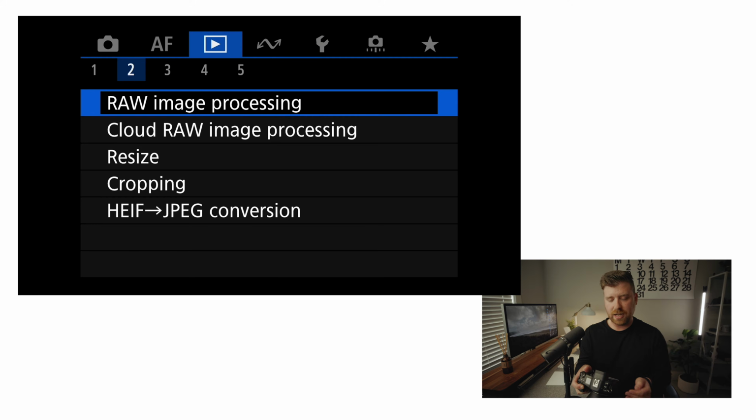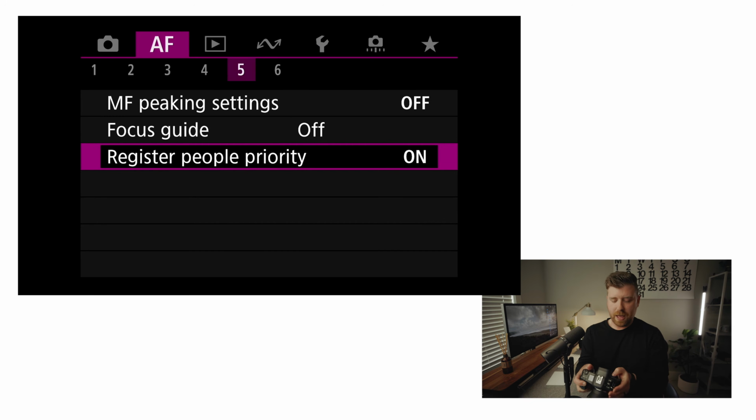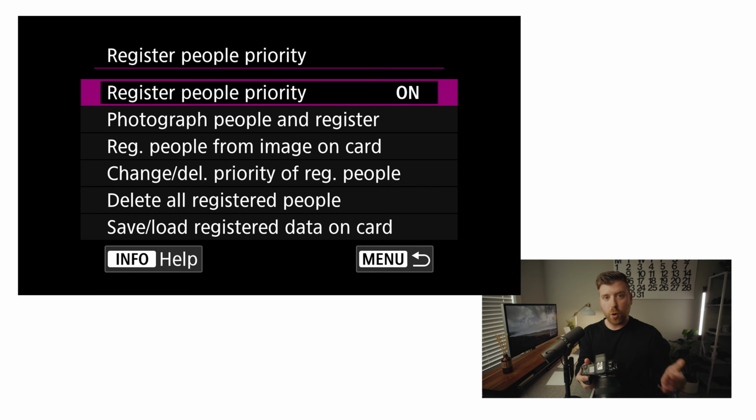And then once you are on that firmware, you can go over to the autofocus menu, which is menu number 2 across the top, and go to sub menu number 5, and then you'll have this new menu item called Register People Priority. So if we open up that menu item, you'll see we have an on-off toggle, so you can turn this mode on and off, and then under that you have photograph people and register. This allows you to literally hold the camera up, point it at someone's face, position that person's face in the frame, take a picture, and then register that face into the camera settings.